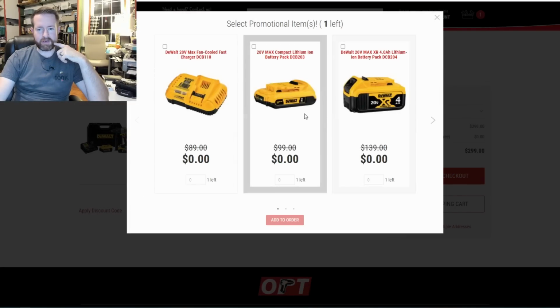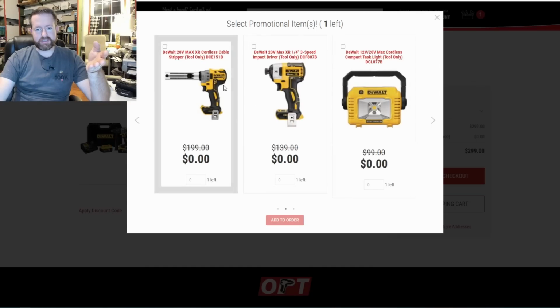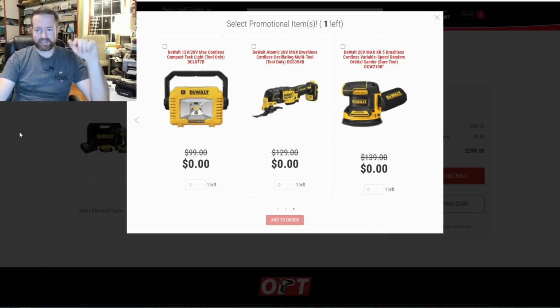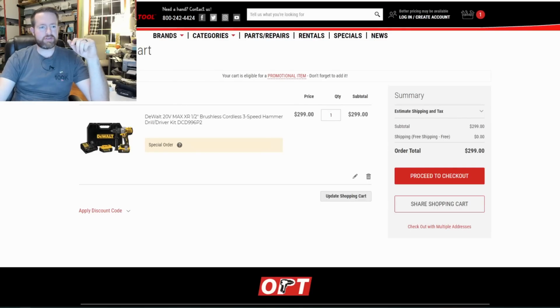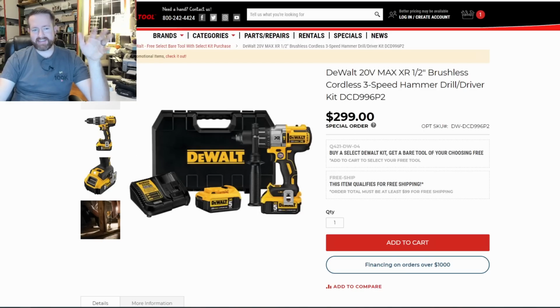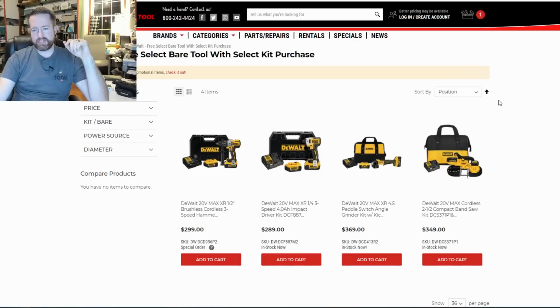You can get a 4 amp hour battery. I don't know why you would buy it too. You can get that fast charger. You can get this cool cable stripper that AVE just did a review or a teardown on. You can get the 887, get the light, you can get the oscillating tool or the sander. So, you know, there's another option for you. Again, Ohio Power Tool pricing, not as competitive as others, but just another option for you, especially if you live in Central Ohio. All right, let's go back to the home page.